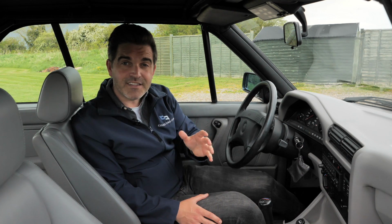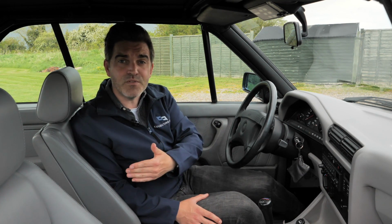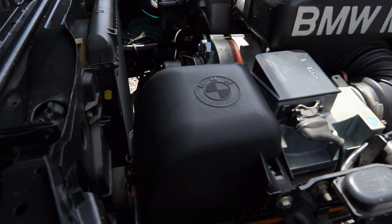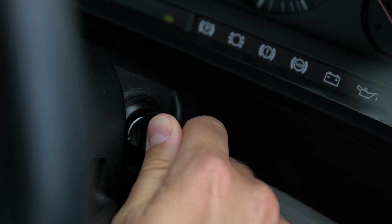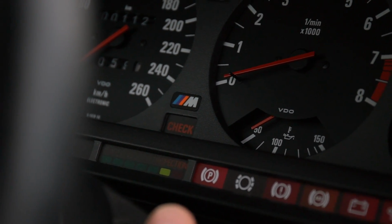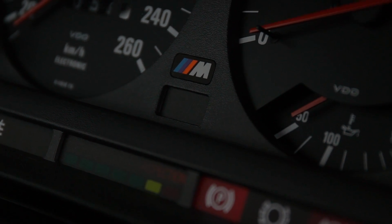Now there are back seats, so it does have some semblance of practicality, and of course it has a decent boot, but you don't buy an E30 M3 for practicality. You buy it for its performance and the way it drives. One cool thing is when you go to start up the car, turn the ignition on, and you see this check symbol flash in the center here. You then have to put your foot on the brake to cancel that.